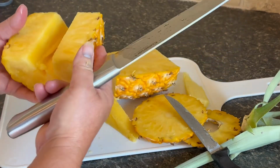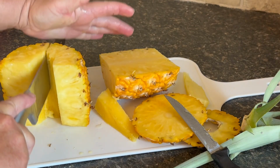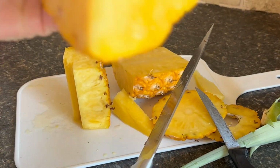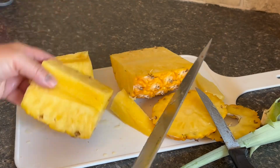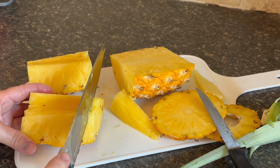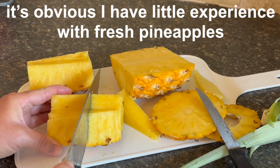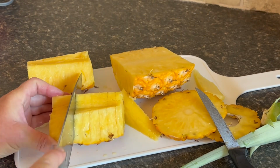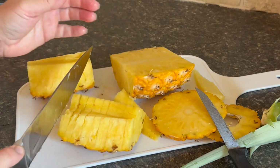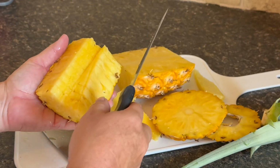Okay, so I got the core out of this one. And so what I think I'm going to do is cut it this way so it's easier to handle. Oh, it smells wonderful. I don't see any sign of any rot. And I'm going to just kind of, I don't know, what do you think? Just kind of go down here, kind of like you would do a cantaloupe. I need to invest in some good knives.